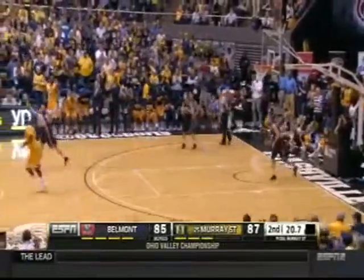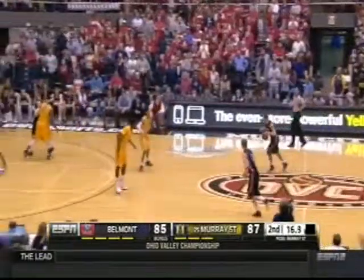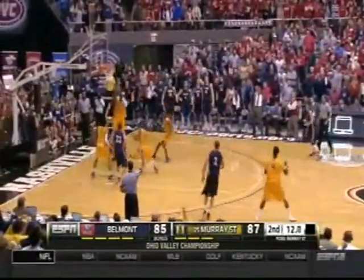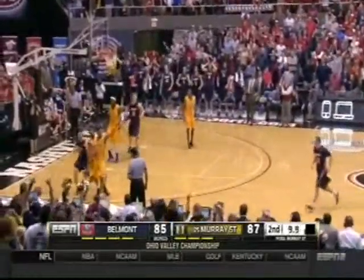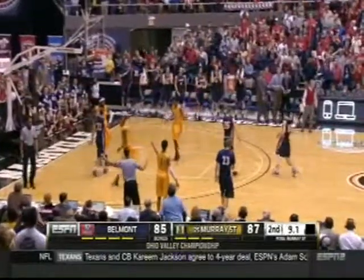Only a sophomore, but plays like a veteran. I was wondering if Coach Bird would call a timeout, but he's going to let it ride. Smith, that's off. Way off. The ball goes out of bounds, though, and it's going to be Belmont basketball.